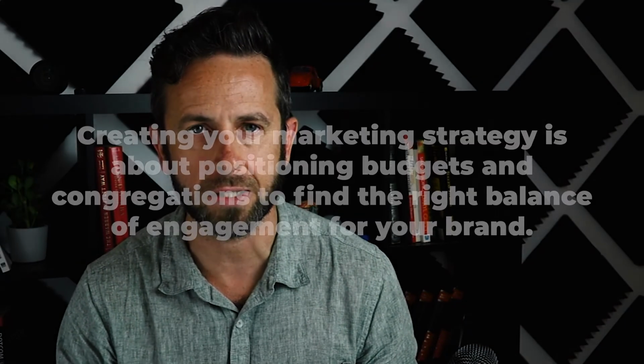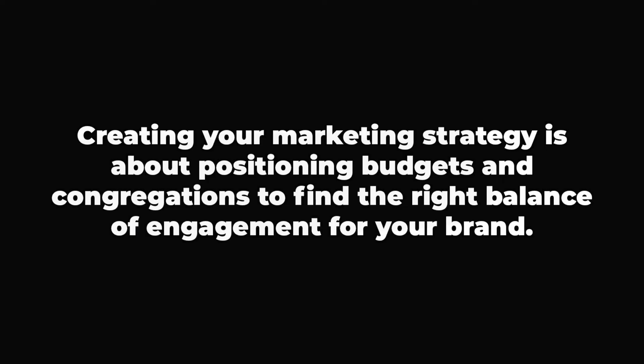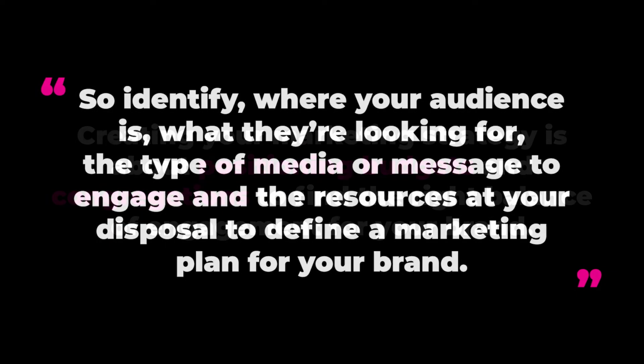those top spots. Creating your marketing strategy is about positioning budgets and congregations to find the right balance of engagement for your brand. So identify where your audience is, what they're looking for, the type of media or message to engage, and the resources at your disposal to define a marketing plan for your brand.